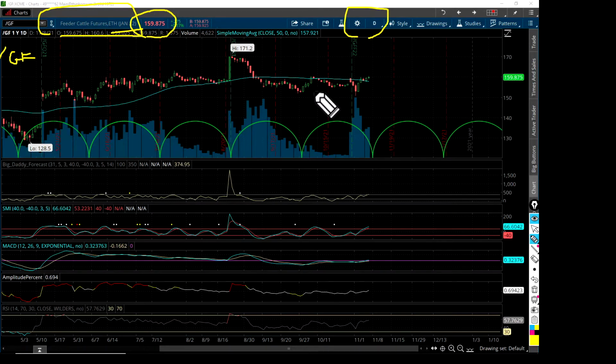Okay, so the feeder cattle, the young cattle, they're trading right along this 50-day moving average. And you can see the price hasn't moved away very much from that. It keeps returning to it. The 50-day moving average is about 157 and 92 cents. So it's come down just a little bit because it was 158, I think, on Friday. Right now, today, it's traded above the 50-day moving average.